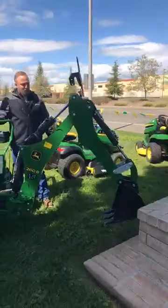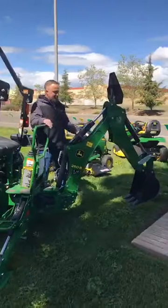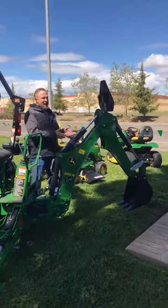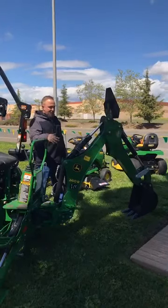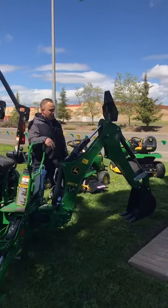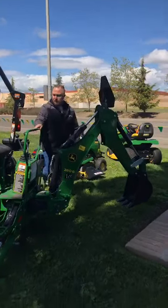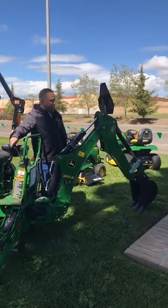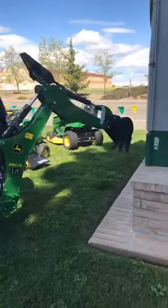You have several options in regards to the bucket size. We have a lot of guys that are going 9-inch, 12-inch, 18-inch bucket diameter, depending upon the application. If you're going to be doing trenching for irrigation or digging a hole, you have several options there. And then your right lever here is going to roll that bucket forward and back and go in and out.